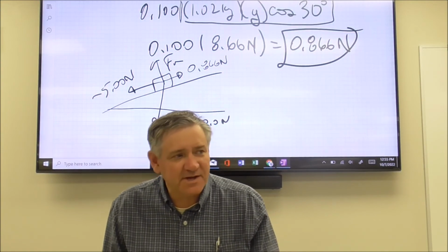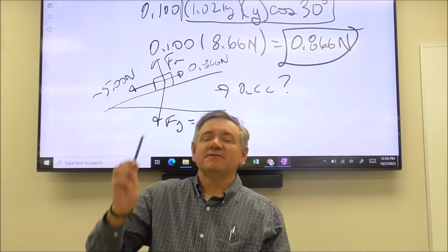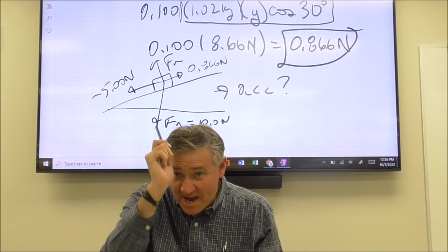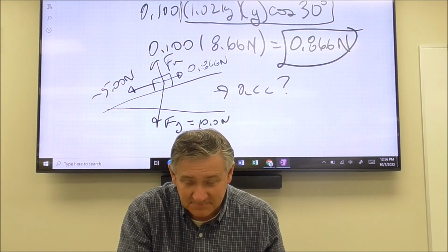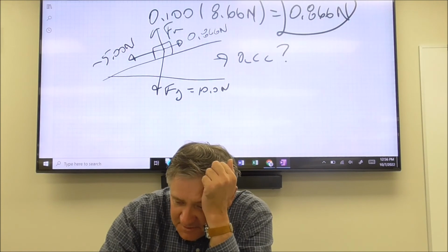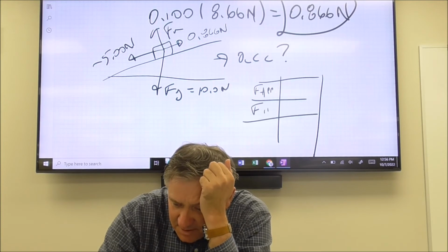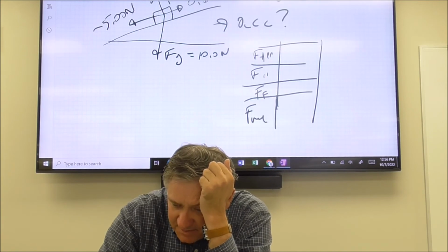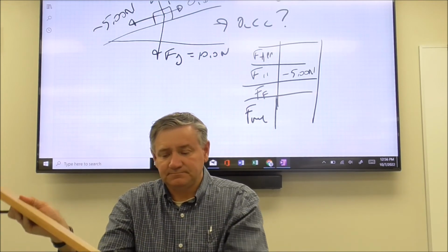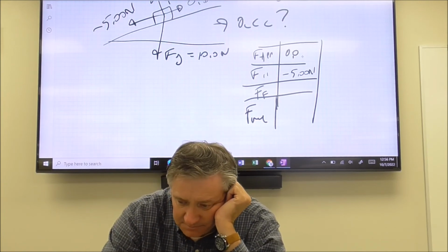It cannot be done. Okay, so here's what we've got. I'm going to ask you to calculate the acceleration. So right away, Riley, when I ask you to calculate the acceleration, what is your net force not going to equal? 0. So, we're going to set up a chart: force applied, force parallel, force friction, force net. So force parallel is still negative 5 newtons. I let go of it, so there's no applied force. We're not pushing it, we're not pulling it. That's just going to be 0.